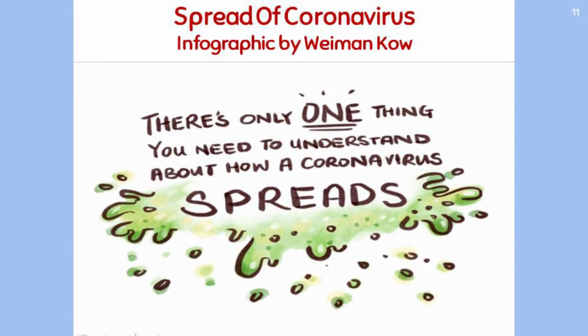So, let us talk about the spread of the virus. How come so many people get this COVID-19? We're going to look at an infographic that was developed by a woman from Singapore, and she has allowed us to use her infographic to inform you, to inform me, because even though it's an infographic, adults learn from infographics too. The information is simplified, so we don't need to know the technical details, but it is simplified for us to understand. So let us go through this infographic that speaks about the spread of coronavirus.